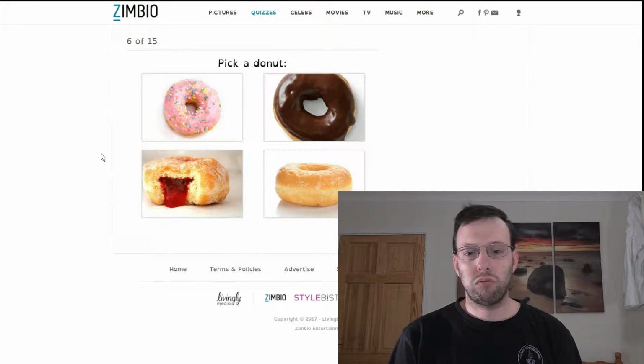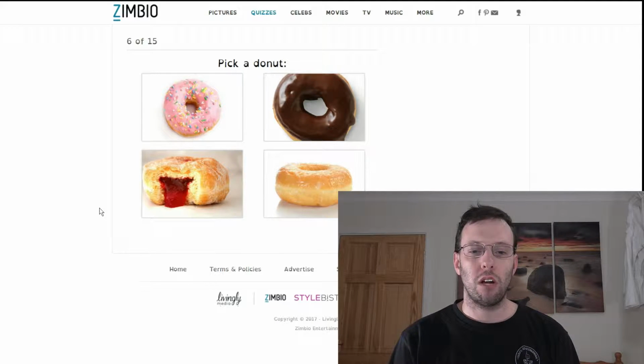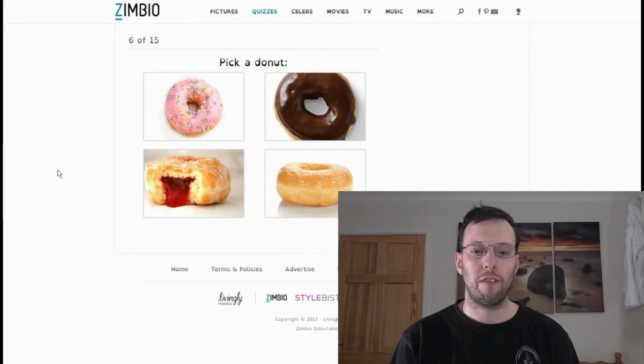Pick a donut. This is a difficult one. I do like my donuts. I'm torn between the chocolate ring and the jam filled. And I got the jam filled one because it reminds me of school. Went to a donut factory once when I was at school.